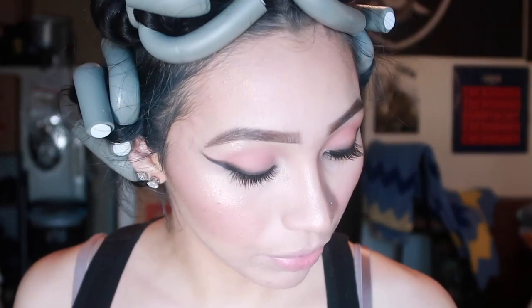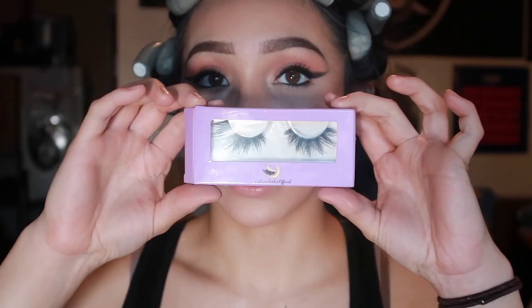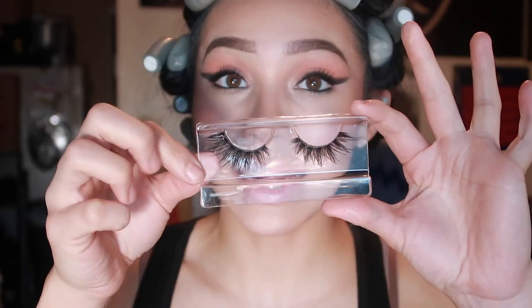Now I'm gonna take my falsies. I've worn these before, so don't judge them, but these are the style Slay by Extreme Lash Official. They are cat-eyed, and that's why I'm going to be wearing these ones today. They're cheap, they're cruelty-free, and they last really well. Just bomb prices for bomb lashes, you know what I'm saying?